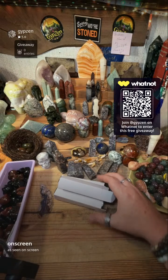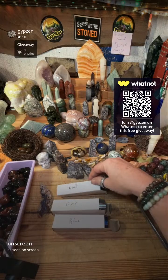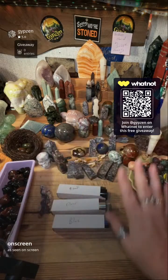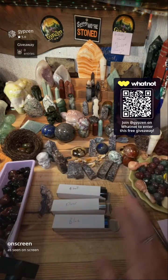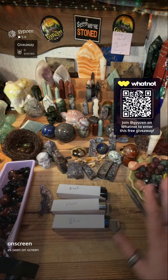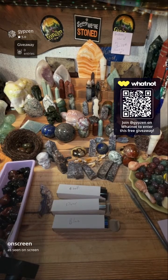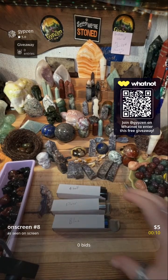We have 3 black lights left. I've got a blue one, a silver one, and a black one. If you're interested in anything, let me know. We have a lot of $5 start items. I've got a whole variety of stuff, so just let me know what you're looking for. I'd be glad to show it to you. I'm going to run these flashlights one more time, then we'll get them out of the way and move on to something else.